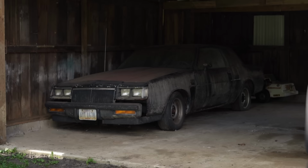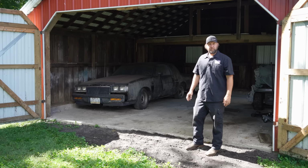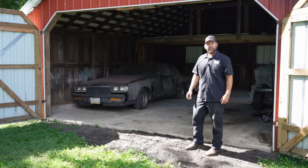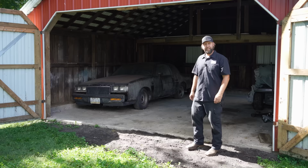This here is my 1986 Buick Grand National. It's the real deal, fellas. Of course, it doesn't run and hasn't run in 20-plus years. So I'm going to do the right thing, try to get this thing fired up again and drive it 400 miles back home. Seems fine. Nope, parts are impossible to find. Perfect.